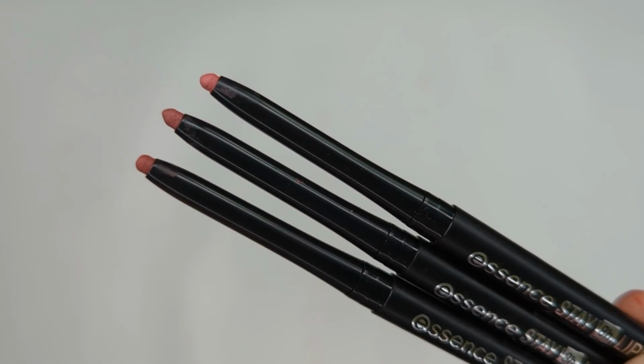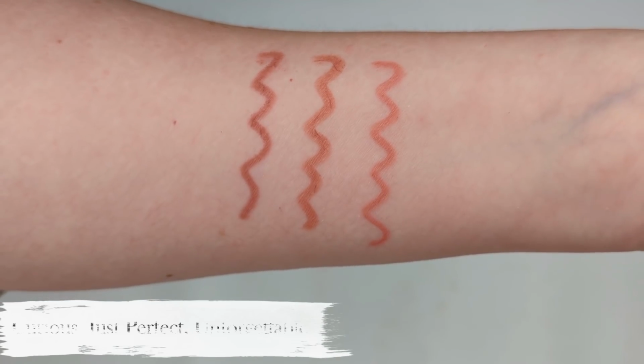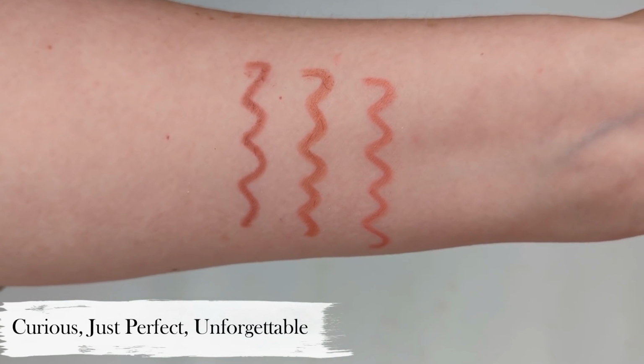So I know I mentioned in that video that I was going to buy more colors, and I did. I just wanted to quickly show you guys some swatches and what the other colors look like. I'll put the swatches up on the screen really quick, but I also do have some lip swatches to show you, so I'll show you those after that.